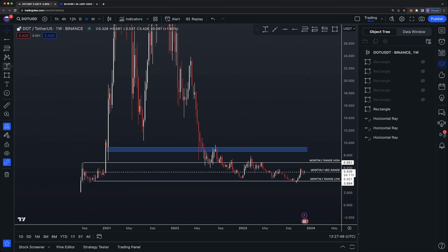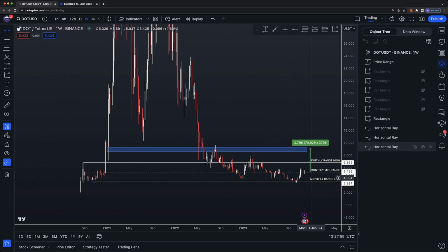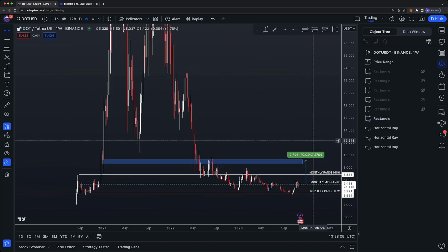So what would a return to those prices be from here? You're looking at about 60-70%. Not too bad. And of course, if you've been dollar cost averaging lower, maybe you've got a dollar cost average entry of around $4.50. That's doubling your money. Well worth taking some out, in my opinion. And as I say, you can reinvest that back on a pullback.